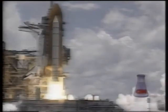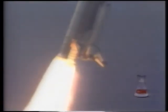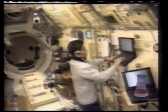3, 2, 1, 0, and liftoff of Columbia. Columbia roared into space on Tuesday for a 16-day space mission. It's a reflight of an April mission that had to be cut short because of problems with a power generator. The astronauts are studying fire and how flames spread in the near-zero gravity of space. They're also doing a variety of other experiments with an eye to a future when people spend long periods of time in space.